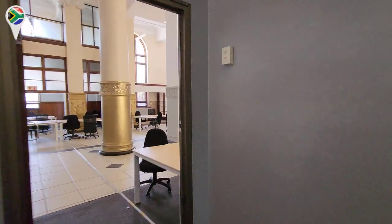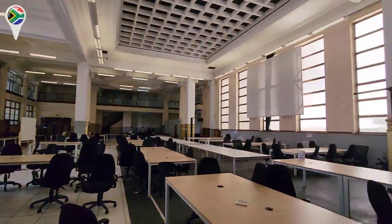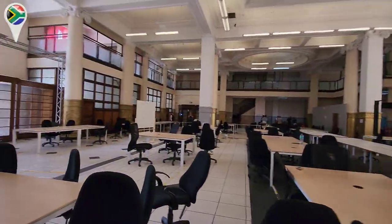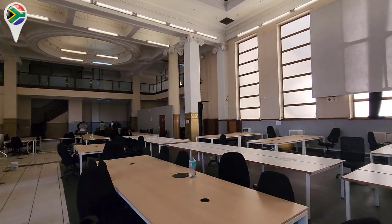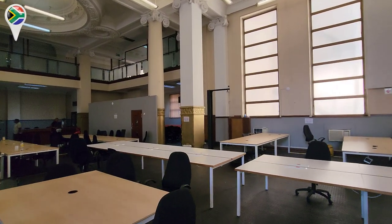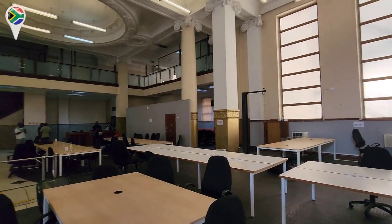Apple computers here. Probably they give a lot of training here because they have a big screen, I guess. Even that golden detail on the pillar. I don't know the name in Portuguese for that, but not in English. That's what I'm talking about. The goldish thing. This looks beautiful, really.